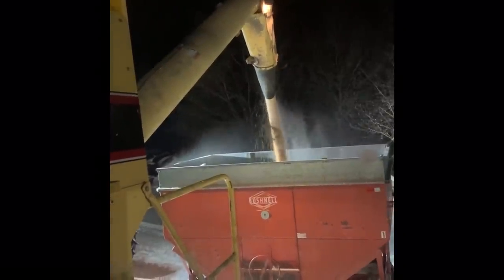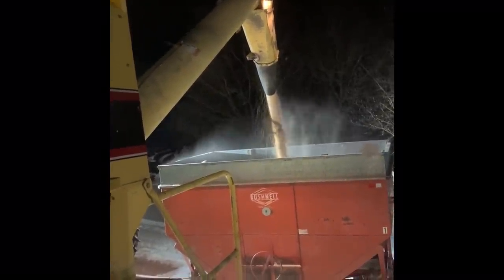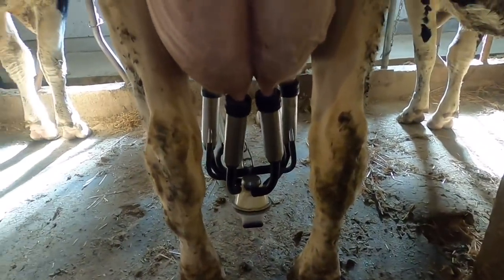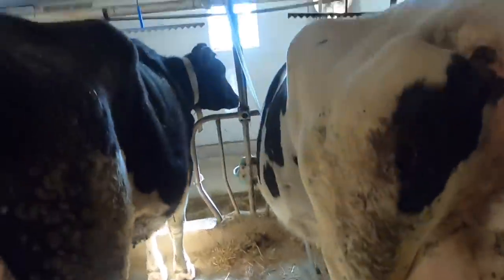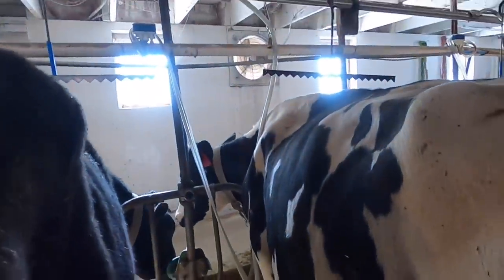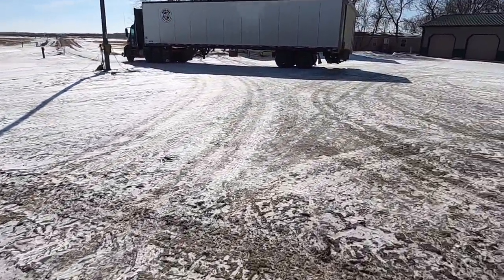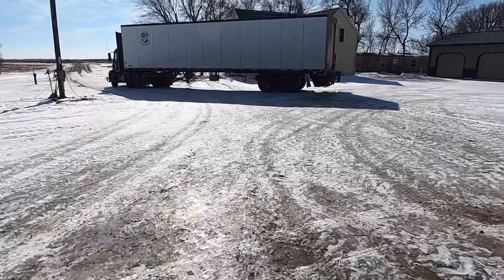Last year's corn. Looks like the soybean meal. Soybean meal is here.